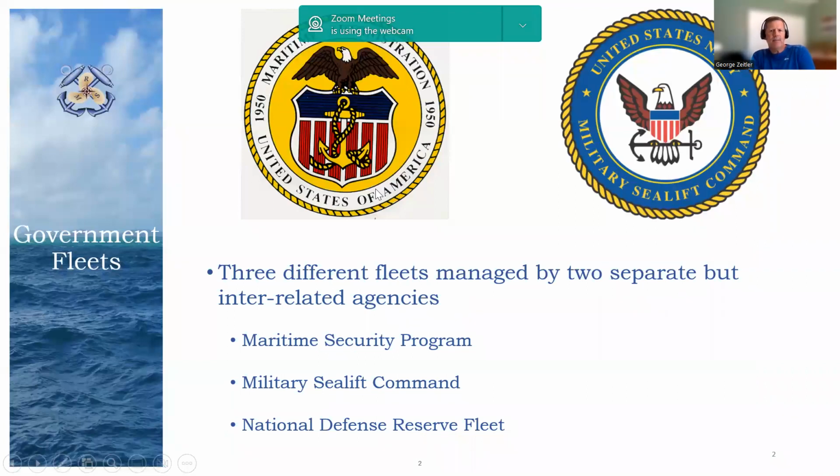Basically, there are 3 different fleets managed by the Maritime Administration or the Military Sea Lift Command. I'm not going to spend a lot of time talking about some of the smaller government fleets, NOAA or Army Corps of Engineers, and some of those small individual agency fleets, because they have their own special services and agreements. But there are 3 programs or 3 fleets that the government manages.